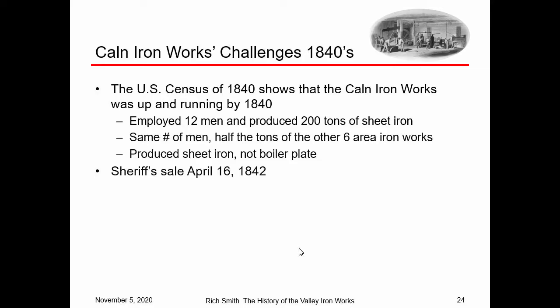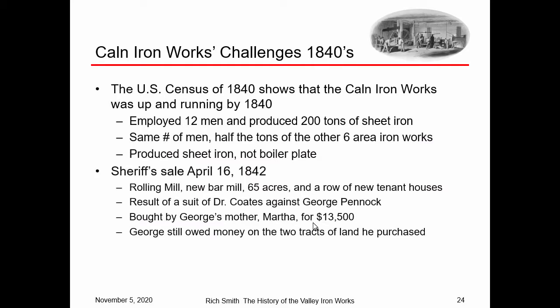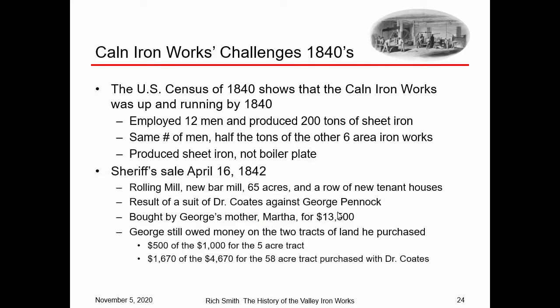These facts may have resulted in financial troubles because the Callan Iron Works was sold at a sheriff's sale in April in 1842. The mill, along with 65 acres of land and a row of tenant houses, was sold as a result of a suit Dr. Coates brought against his brother-in-law, George Pennock. That must have made for a nice Thanksgiving table discussion.